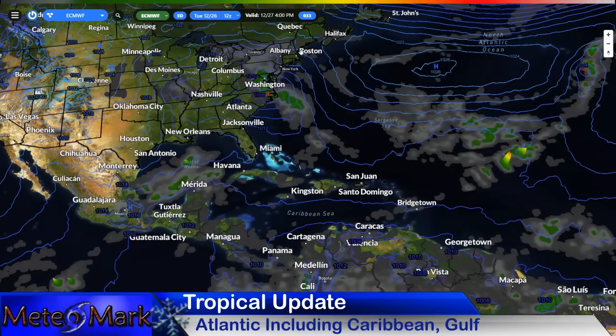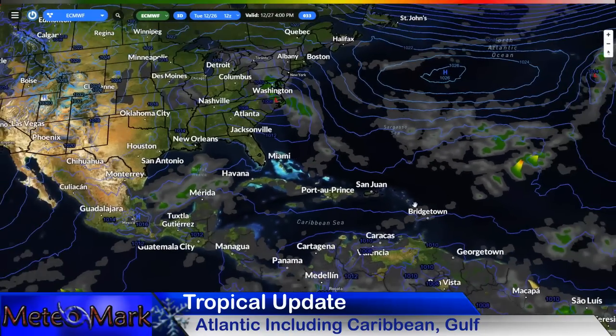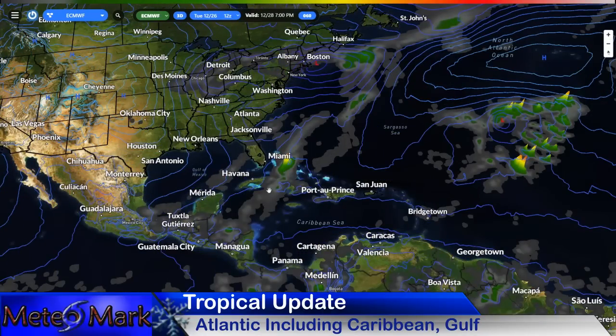We do have some showers that'll be developing here towards the 27th, Wednesday at 4 p.m. afternoon. But look at this. We got a little area of low pressure out here into the Atlantic. It's not going to be basically anything more than a fish storm.